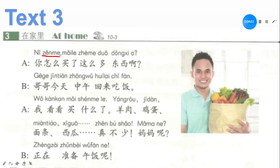好, 怎么, how or why? So, 买 means to buy. 这么多, this much or this many. So, 多 means much or many, and 这么 means this. So, 这么多, this much. 东西 meaning, remember? 东西 meaning stuff or things. 好, so the direct translation, 你怎么买了这么多东西呀? Is you, why, bought this much stuff? Okay, so maybe we can say, why did you buy this much stuff?